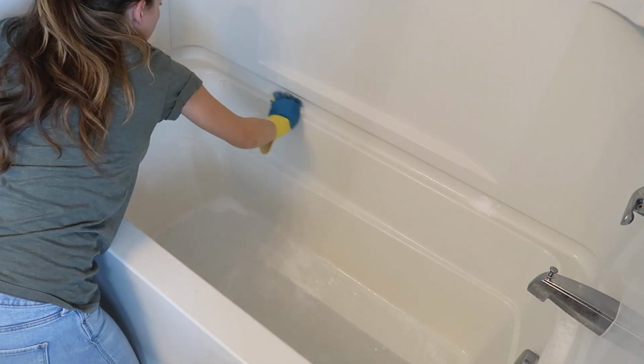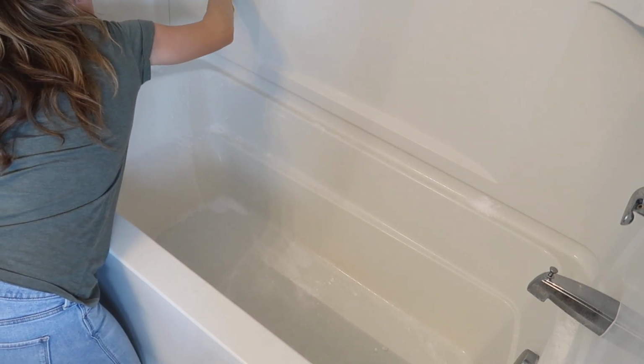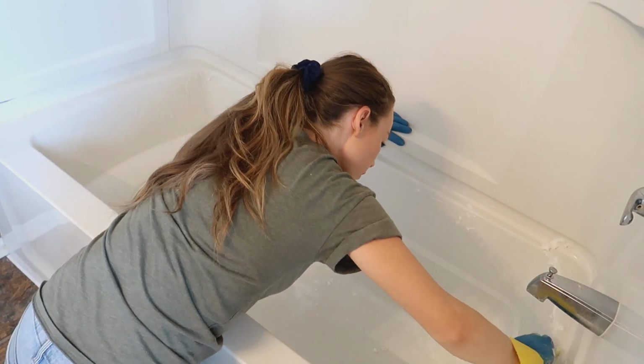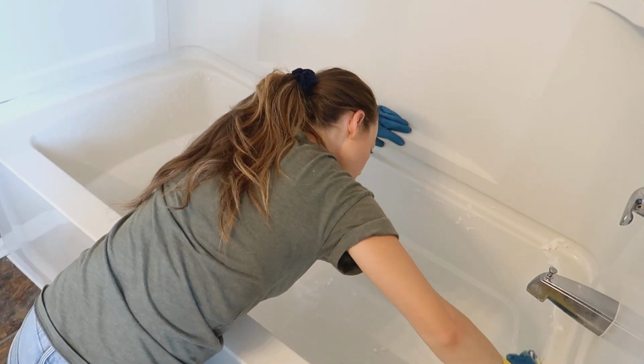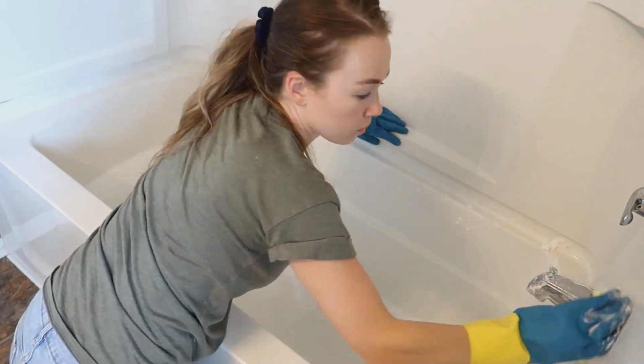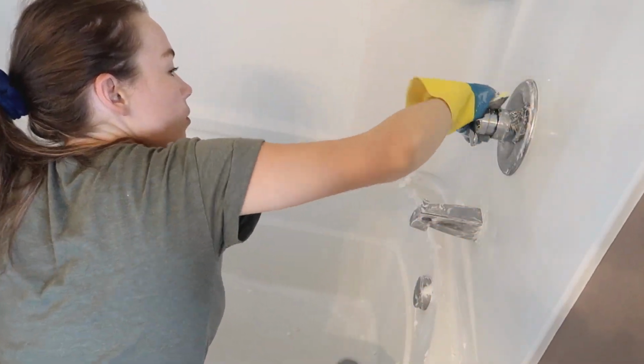I usually do use bleach, but I really wanted to scrub this without having the bleach scent. So this works great if you don't like to use harsh cleaners. Like I said, it looks so amazing. Once you are all done, trust me, try it. You can thank me later.